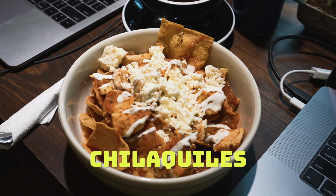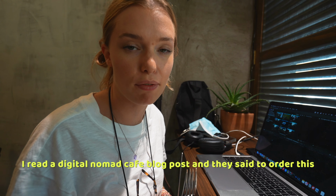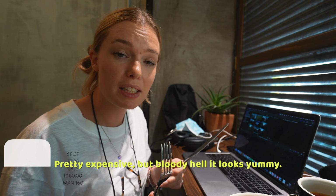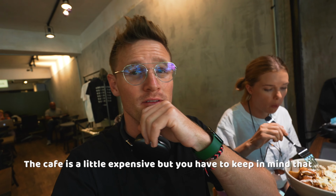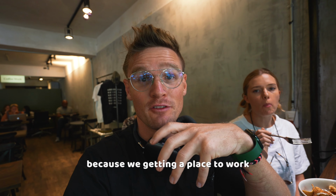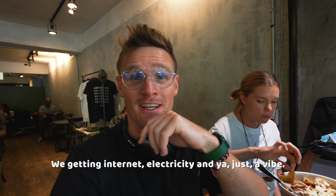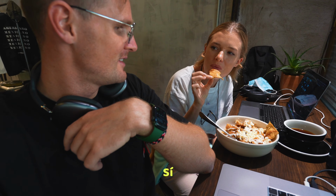We just ordered chilaquiles, I think it's called. I read a digital nomad cafe blog post and they said to order this at this specific cafe. It's pretty expensive, but it looks yummy. The cafe is a little expensive, but you do need to keep in mind that the coffee might be at a premium, but we do pay a premium because we're getting a place to work. Yep. We're getting internet, electricity, and just a vibe.